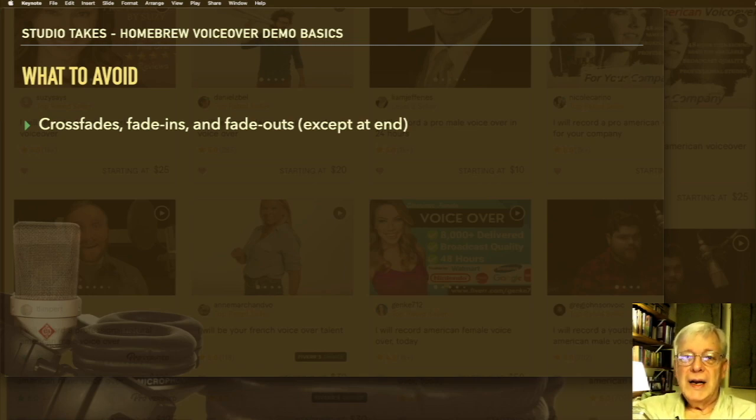Crossfades, fade-ins, and fade-outs. If you listen to professionally produced demos, you will not hear someone talking and then they fade like this, and then the next fades in. You don't hear that stuff. You don't hear a cut-off sentence. You won't hear someone talking in the middle of a sentence. It either chops off or it fades out, and then it goes to the next clip, a completely different clip. What a good demo does is find a logical place between sentences to cut away, so it doesn't feel interrupted. A crossfade is not a good technique, in my opinion.